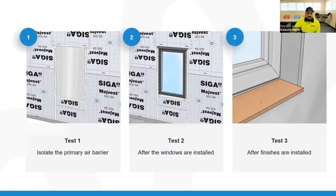Our recommendation, we know this isn't always going to be feasible, but our recommendation is test one, you get your primary air barrier isolated. So if your window openings are already cut out, seal those off with some plastic. If your windows are up, seal those off with some plastic, or leave the sheathing over them and go about it that way. But isolating the primary air barrier and testing your air tightness at that point will help you be able to find leaks in that air barrier easily.